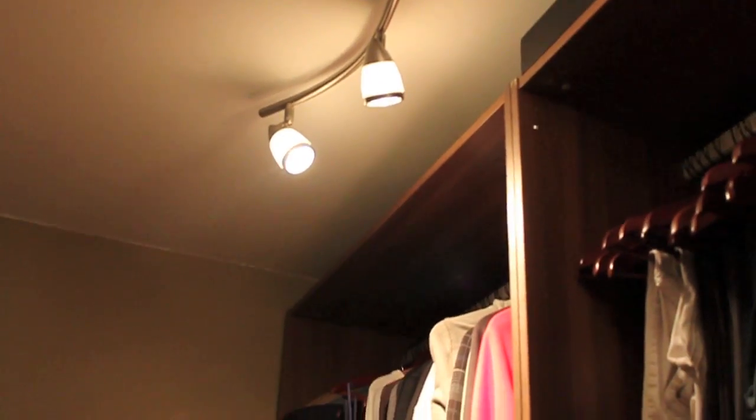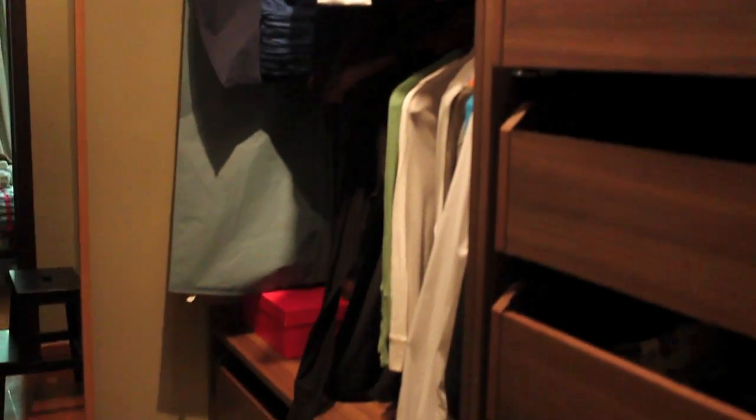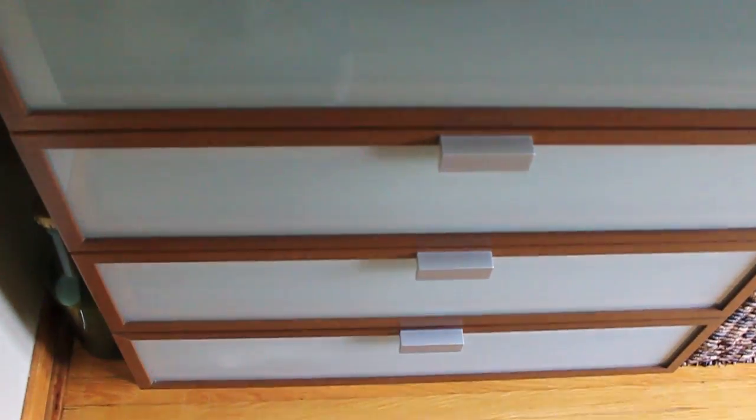So that's just a quick overview of my closet. Nothing too exciting, but I'm very happy that I was able to redo it, and I find it's much easier to keep everything organized now. So when we come into the room again, you can see the bed and the nightstands and the closet on that side. And on this side I have 2 dressers and a makeup table. And this dresser right here, I keep all my clothing.